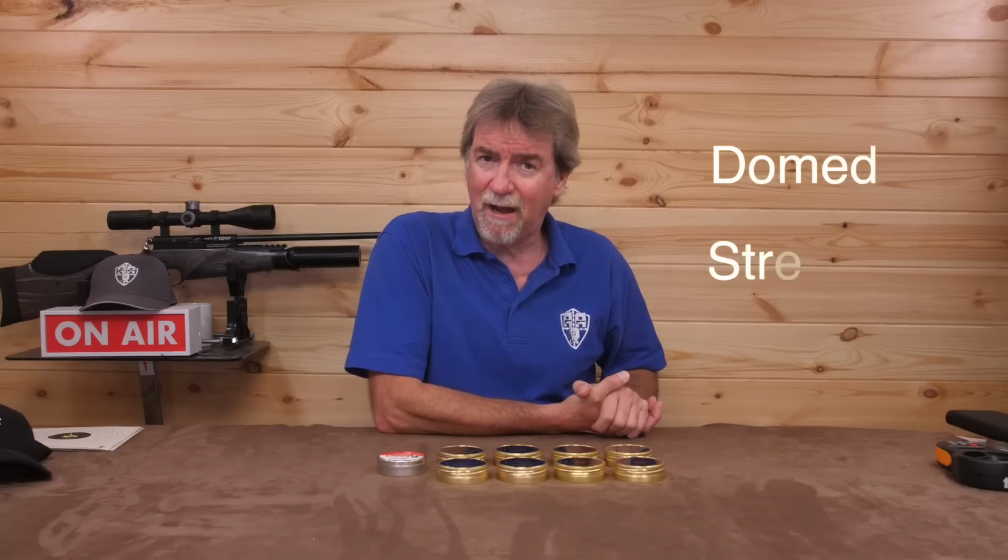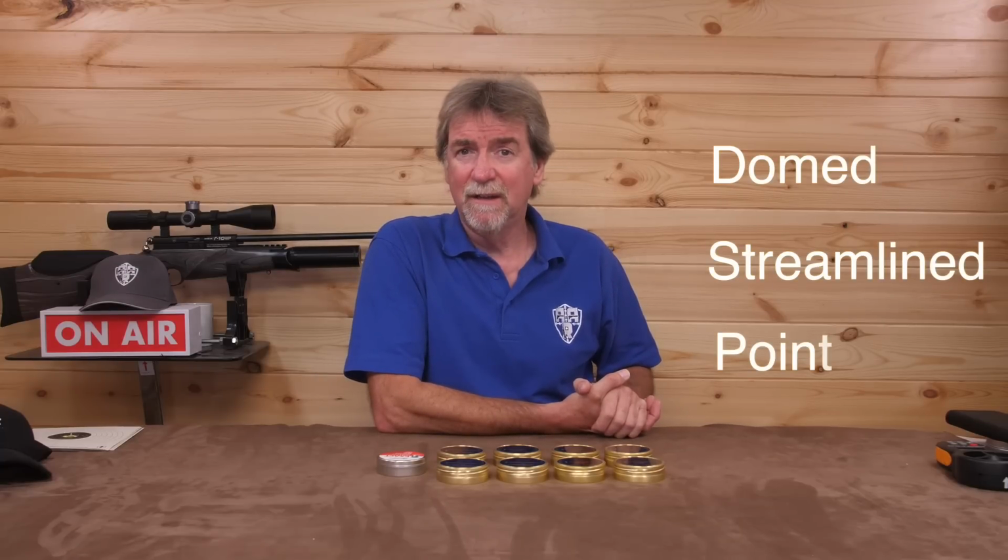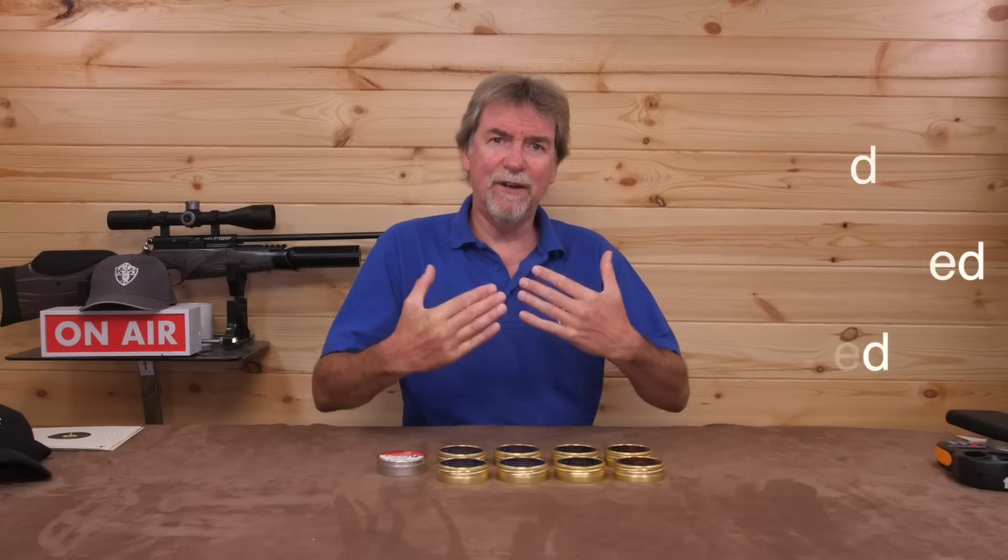There are only the three pellets in the lineup: the domed, streamlined, and the new pointed. There are, of course, the flat-nosed pellets, but they're not really suitable for 99% of airgunners out there. They're more aimed at the die-hard, shorter-range target shooters, so I won't be looking into those.